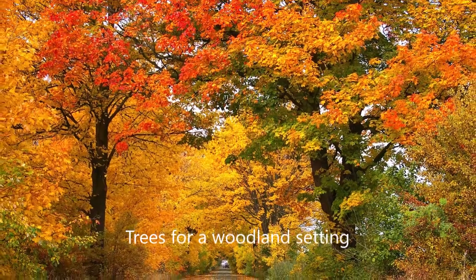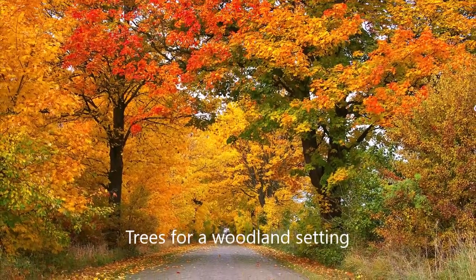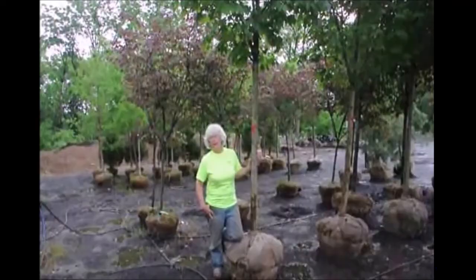If you're looking for a tree that has spectacular fall foliage, you might want to consider a sugar maple. Not only does it have excellent fall color, but it can be used to make maple syrup when it gets larger. And we have lots of sugar maples for sale here at Highland Hill Farm in Fountainville, PA.